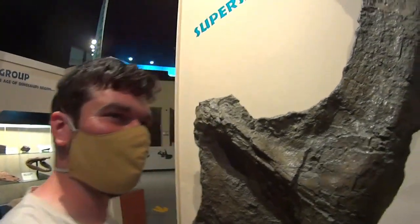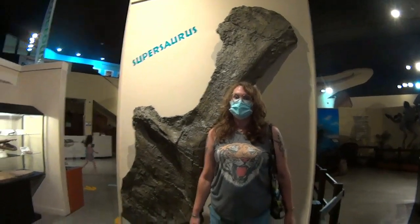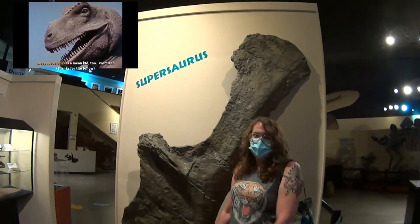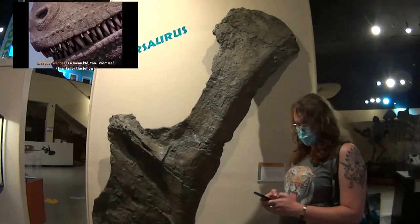Measure up to it. So let's see, do you want to stand in front of it? I'm like 8'9". So she's very, very tall and this is even taller. Your shoulder blade is not that big. No. With 6-inch daggers for teeth, he was the terror of his neighborhood.